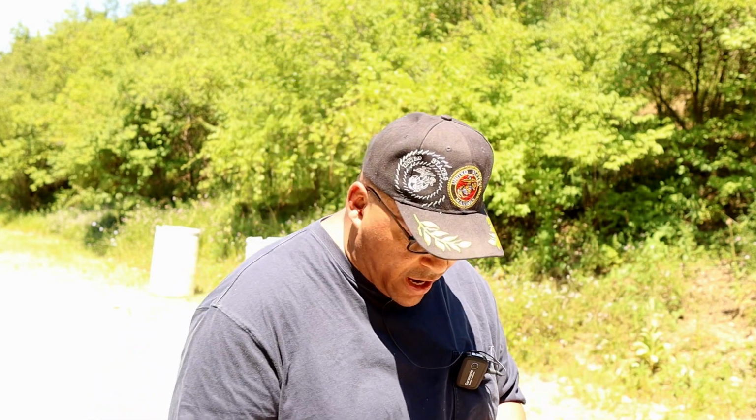This one, semi-auto. Can't call it Dance with the Devil because it's not 6, 6, and 6, but we are going to try 8 rounds, .32 ACP, which is a pleasure to shoot in this thing, from 6 yards on a 6-inch target downrange.